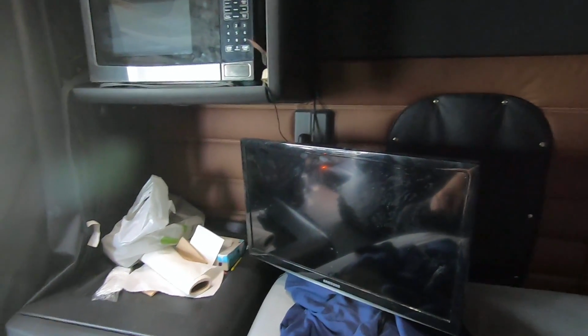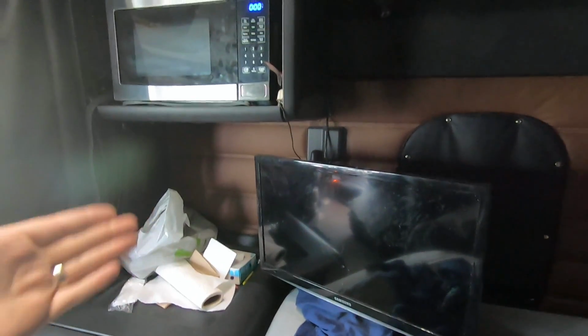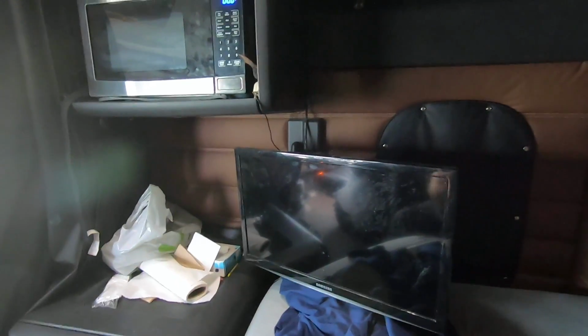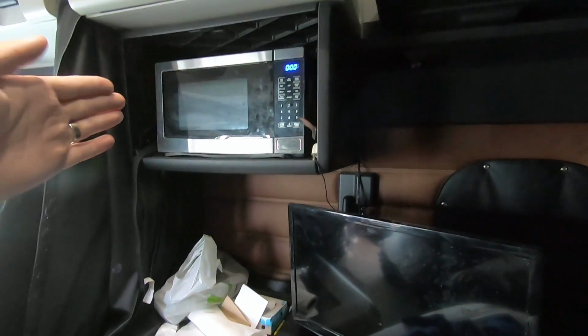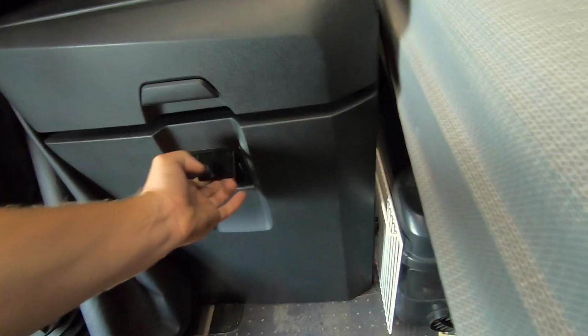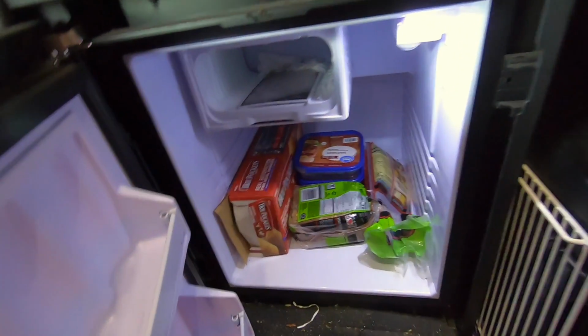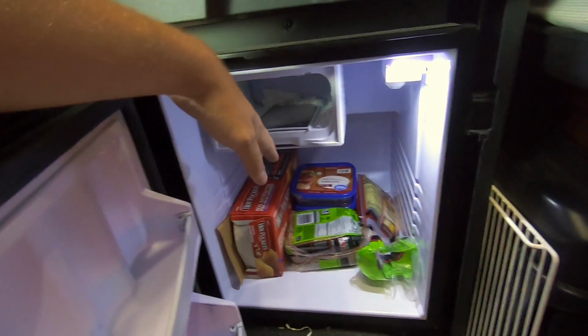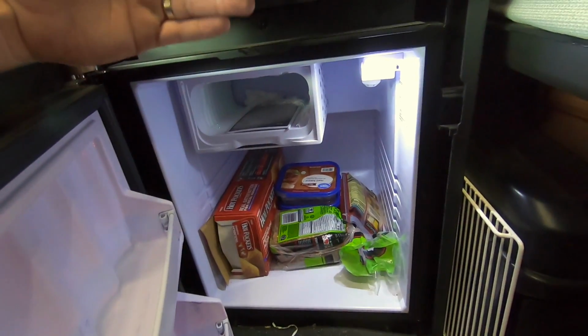The previous guy that drove this truck actually put this thing in and he stopped and he's working at the warehouse now. So shout out to you. You know who you are. Appreciate it for leaving me all this stuff. He left me a microwave. He left me a TV, and very, very important, there is a working refrigerator. Thank God.